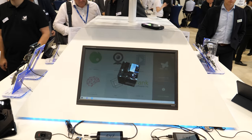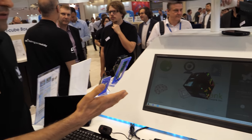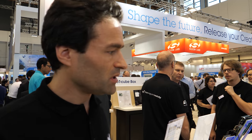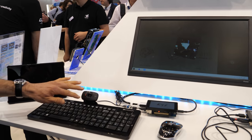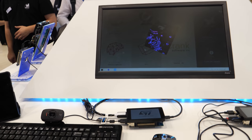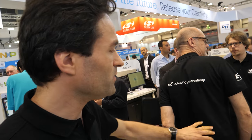So there's a 3D going on here. Is there a GPU? Yes, of course. Everything here is done by the GPU. Which one? This is a Vivante GPU. Vivante GPU? Yeah. And on these little boards right here? This board. Okay, so you have a camera, and it's putting it into the 3D? The GPU is putting the image on the cube faces. Nice. Yeah, we have another demonstration.